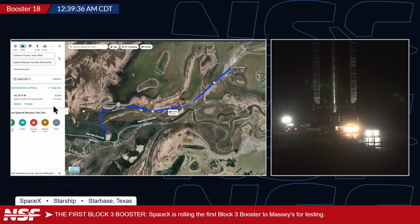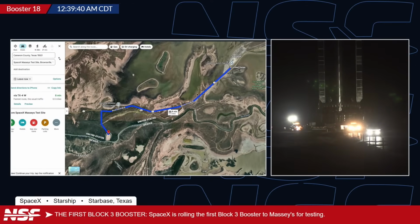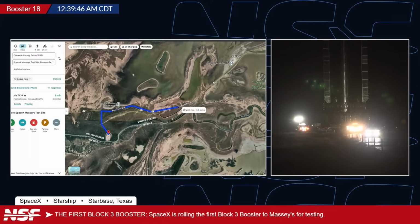There you go. Well, let me tell you that driving estimate is not accurate for boosters, or it would have been done quite some time ago at 8 minutes. They have to take it slow with the SPMTs here.